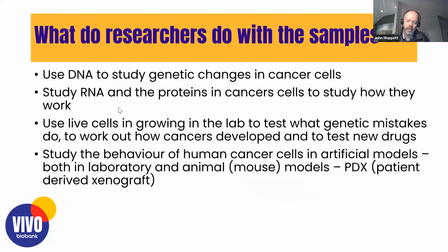So what do researchers do with our samples? Well, lots of things is the short answer. They use DNA sometimes to study genetic changes in cancer cells. That can be changes that might have led to the cancer occurring in the first place. So these are kind of studies looking at prevention. Why did the genetic change happen in the first place? What can we do to stop that happening in the future? Or genetic changes that affect prognosis. We have lots of markers genetically that tell us how a patient might respond to treatment. So they track those kind of things.